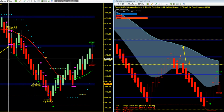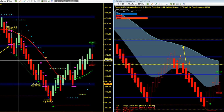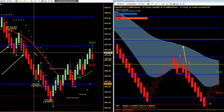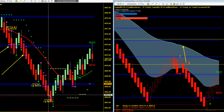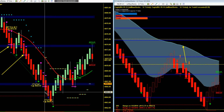Now, maybe you missed that eagle signal. Perhaps your entry may not have been as early as mine, but guess what? The Falcon gives us yet another opportunity right here, and it looks like we're about 2 ticks lower. Either way, we get our first target out of it, and even our goal target on the Falcon of $100, which is where I exited right here.